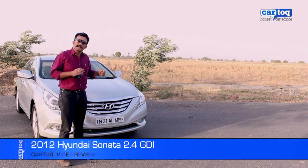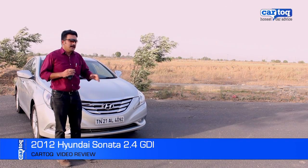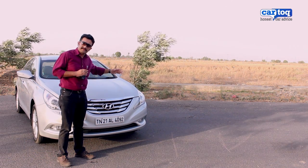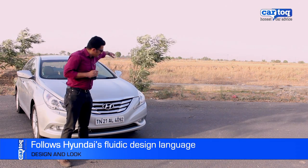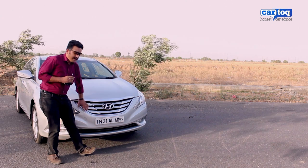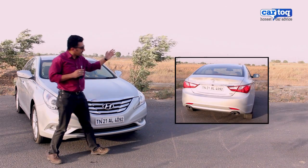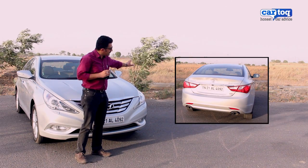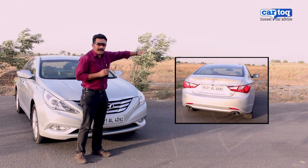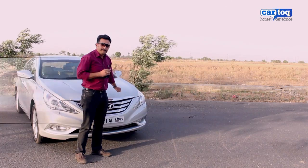So this here is the 2012 Sonata, and you can see Hyundai has actually taken the fluidic design team to another level altogether with this car. If you notice the sharp swooping headlamps swooping into the bumper and this large chrome grille. And this is not just in the front. If you look at the rear of the car also, you'll notice the tail lamps wrapping around and swooping into the boot, and a rather high boot lid as well for this car.